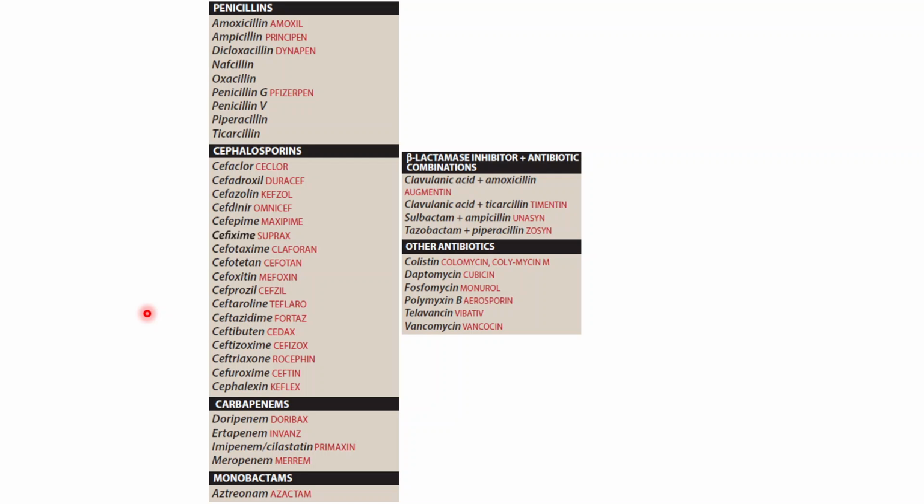Most of these are used intravenously, and they are mostly used for the treatment of meningitis because they have good penetration into the central nervous system, including ceftriaxone and cefotaxime, which usually have high concentrations in the central nervous system.